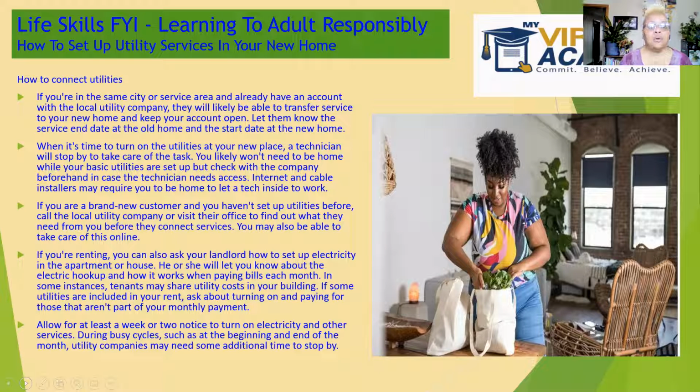But if you're a brand new customer and you haven't set up utilities before, you need to call your local utility company, or pay a visit to one of their local offices and find out what they need from you and what they require in order to connect your services. You may also be able to do this by going on their website online.